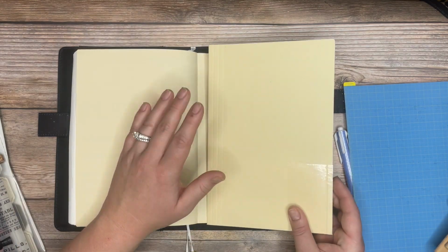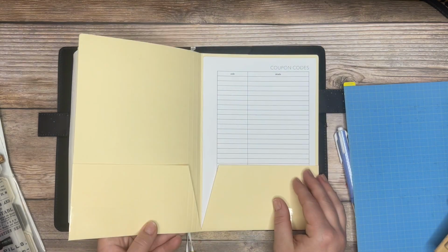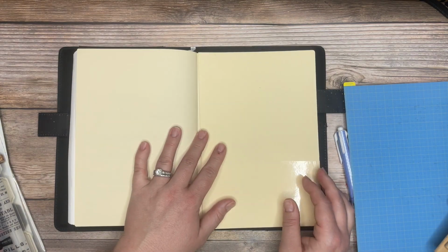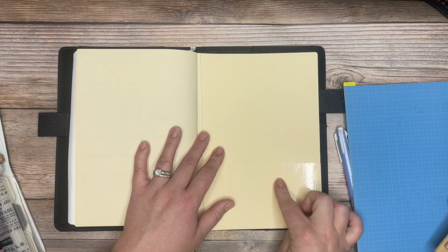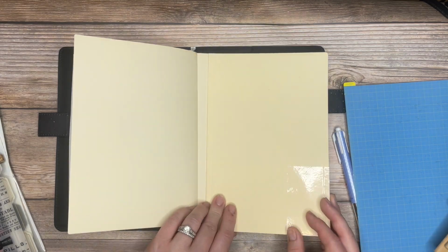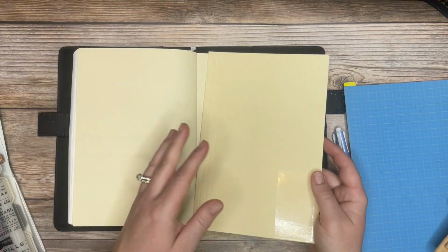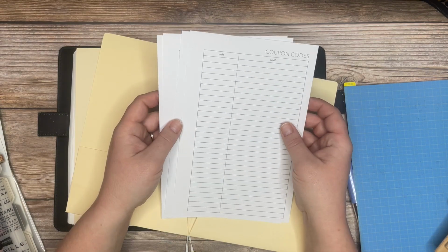And I'll link the video to the instructions for making this adorable little folder, but I basically just took a manila file folder. I have some cute Target dollar spot folders that I'm going to make one out of. I just wanted to practice with this, but I made a little insert folder that I can tuck into the back of the Hobonichi with 6 to 10 of my favorite Peanuts Planner Co. inserts.